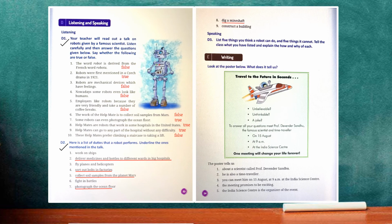Answer number 7. Some robots can even photograph the ocean floor. The answer is true. Answer number 8. Helpmates are robots that work in some hospitals in the United States. The answer is true. Answer number 9. Helpmates can go to any part of the hospital without any difficulty.